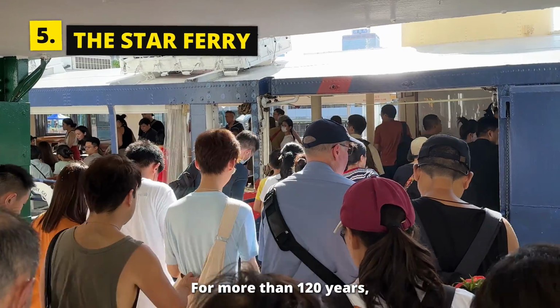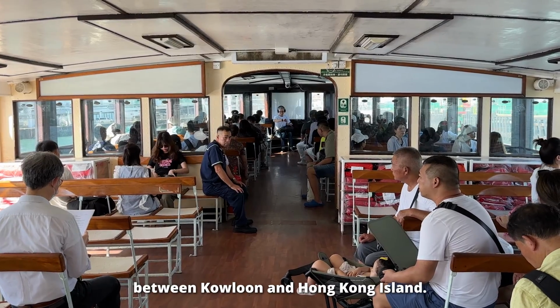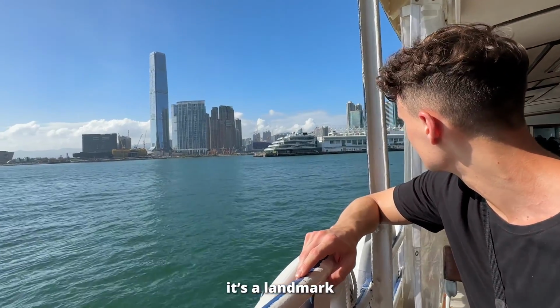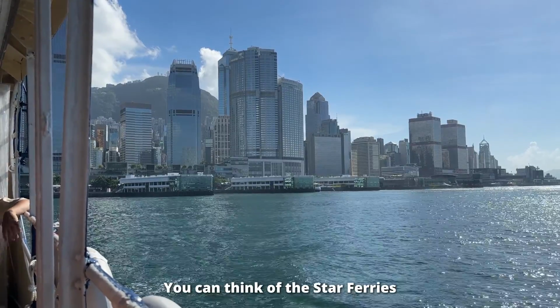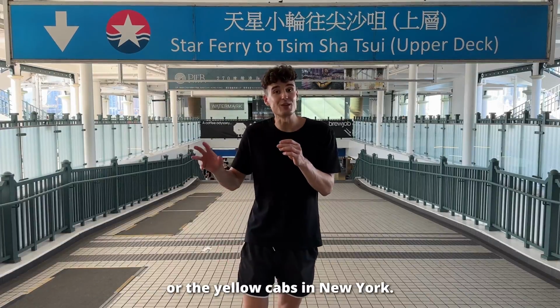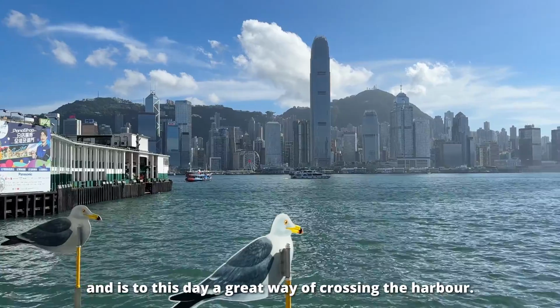For more than 120 years, the Star Ferries have carried passengers between Kowloon and Hong Kong Island. It's not just a simple mode of transport, it's a landmark and one of the most scenic ways of enjoying Hong Kong's skyline. You can think of the Star Ferries the same way you think of the red double-decker buses in London or the yellow cabs in New York.